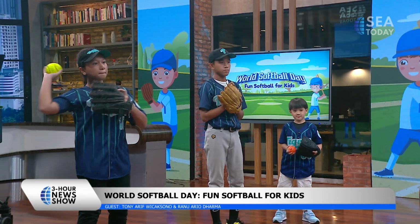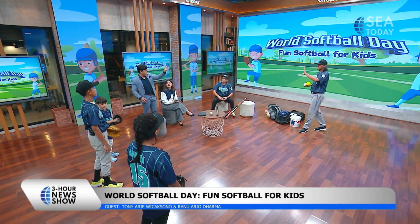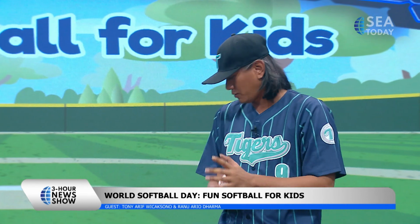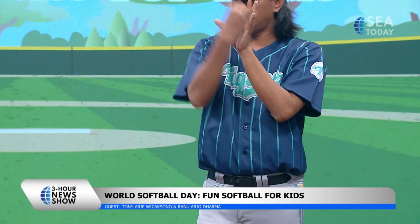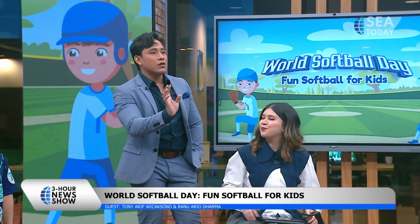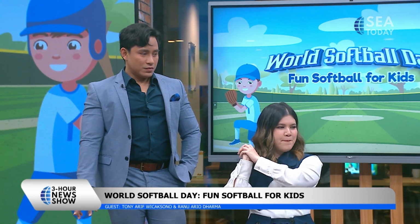Nice. As I said, for the catching, you can position like this, or like that. But I prefer like this because if you don't catch it, it'll roll to the front, so you can see where the ball goes. So that goes with the factor of safety as well. Now can we move on to batting?